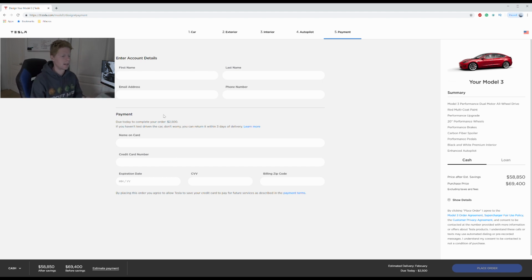This is where things kind of get confusing. Right off the bat, in order to complete this, you have to put $2,500 down. Don't worry, the $2,500 is not going to go anywhere. It's actually going to be used on your purchase, so your purchase is going to be $2,500 less because you already put that down. And you have 3 days or so to refund this money if you want. You can do a little more, honestly. But after that, you're kind of a done deal. You're kind of stuck in there, which is not a big deal.